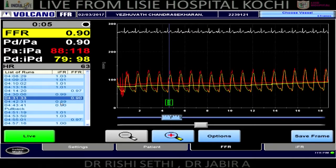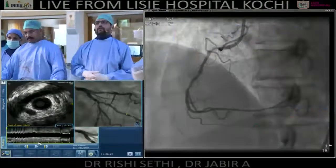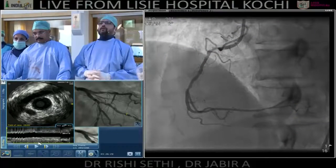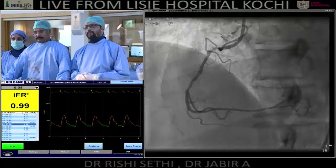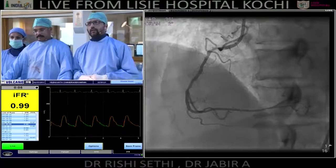The RCA lesion seems to be somewhat ulcerated. Maybe an intravascular ultrasound or OCT can give an idea about the exact amount of stenosis across the proximal RCA. Supplementary intravascular imaging can be of help to decide whether to do PCI or not of the proximal RCA.